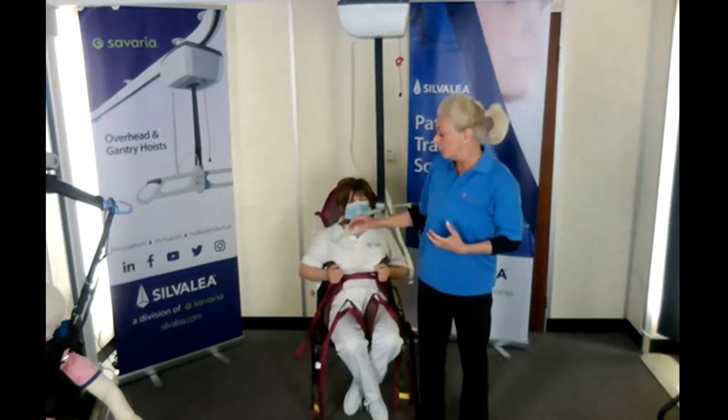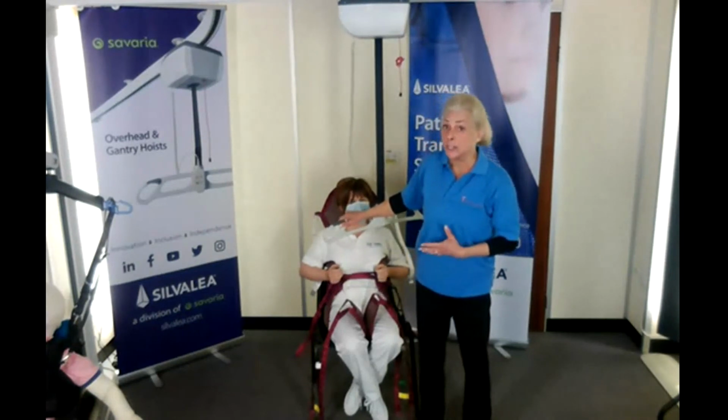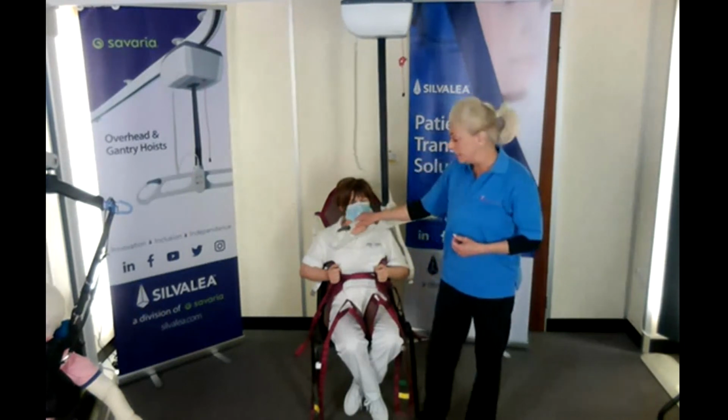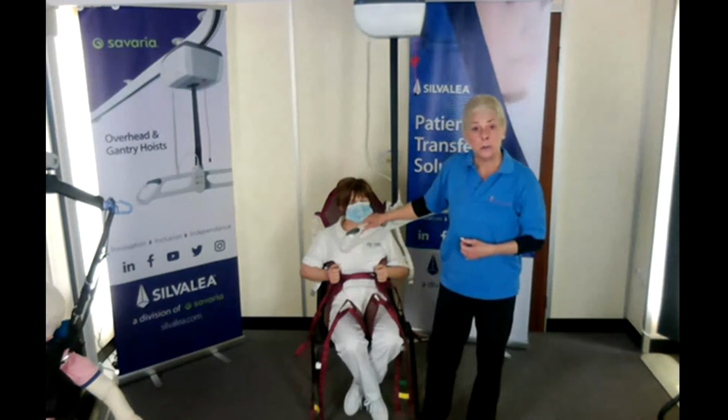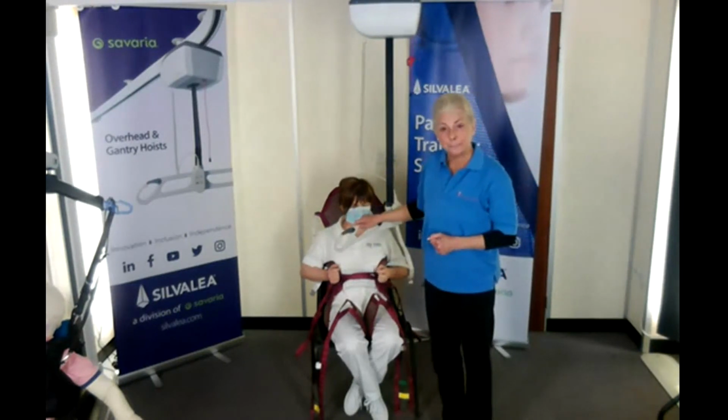Judith tried to slip through. This was a really good fit on her. But if it's loose, then there is a potential to slip through. So you need to be really careful in the sizing. But generally, if it's the right size, then there shouldn't be any risk of falling through.